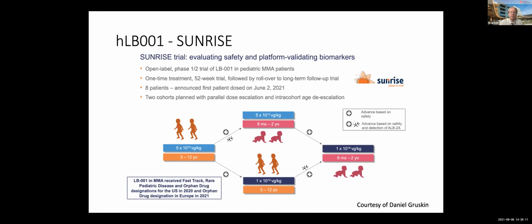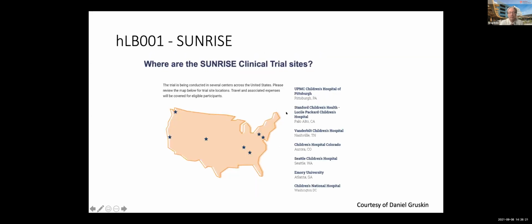This is a one-time treatment, and patients are followed for about a year, looking for about 8 patients to participate in this clinical trial. The trial is being performed throughout the United States. You can go on to the www.clinicaltrials.gov website to find locations, but it's also just shown in this slide.